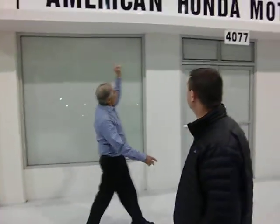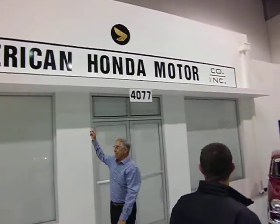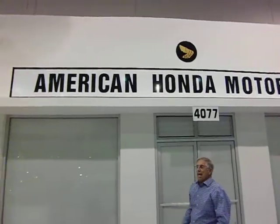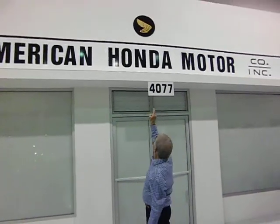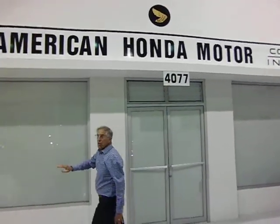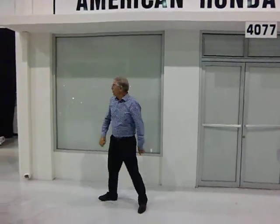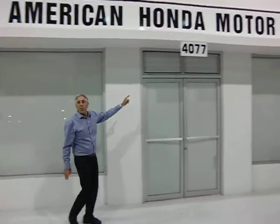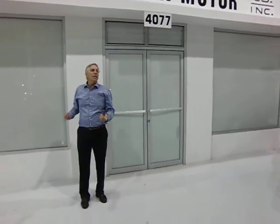This was our first corporate headquarters, a mock-up of it from Pico Boulevard, 4077 Pico Boulevard. In this building, if you Google Earth 4077 Pico, you will see this exact building is still there. It's got the same downspouts. It's got the same overhead door. It's now a Chinese acupuncture store.